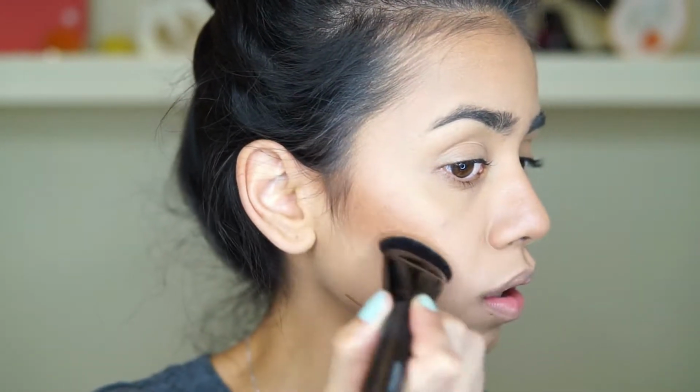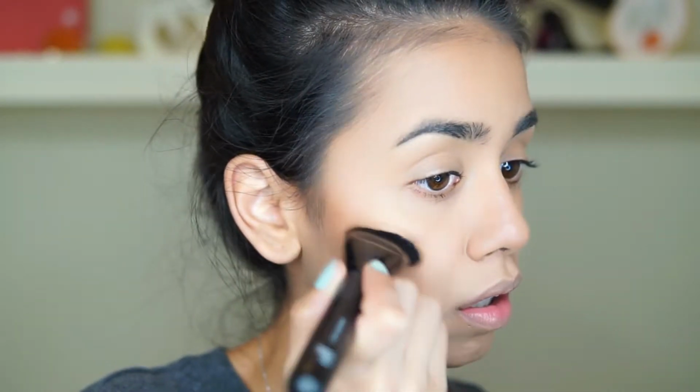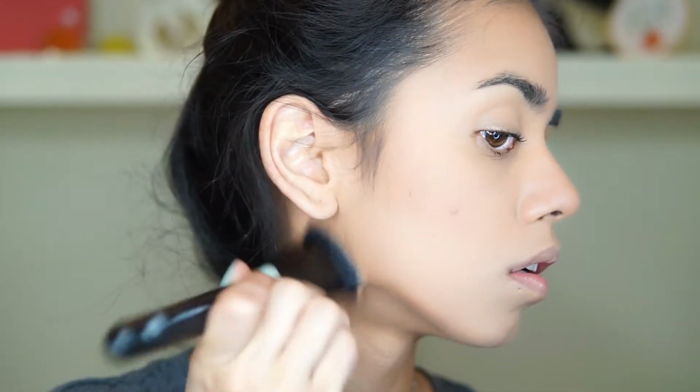For the hollows of my cheeks, instead of doing the swiping motion, which I was just doing, I started to pat it in and then blending it up. And then for my jawline, I did the swiping motion and then I blended it down.